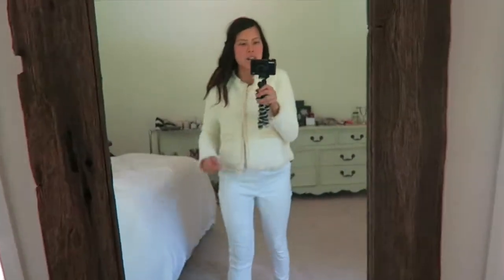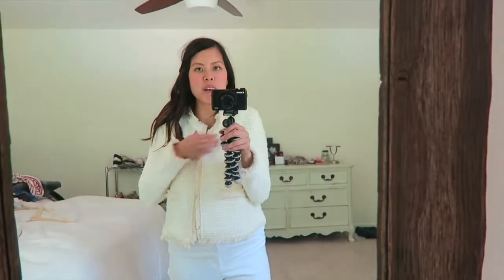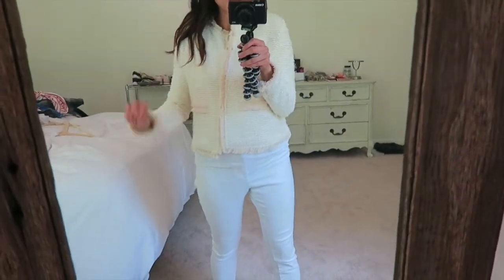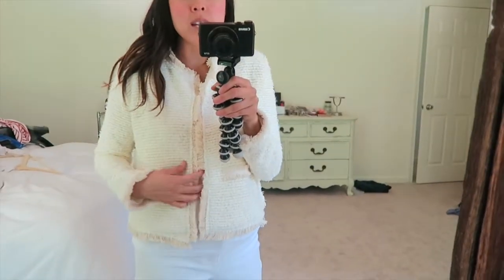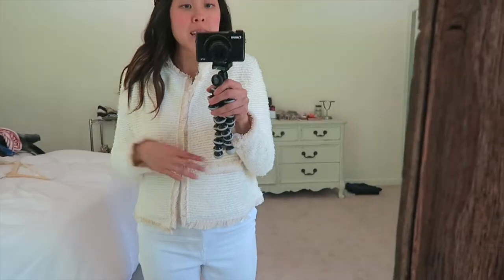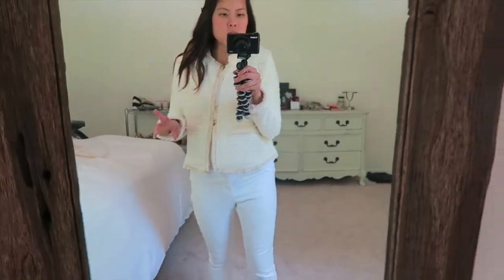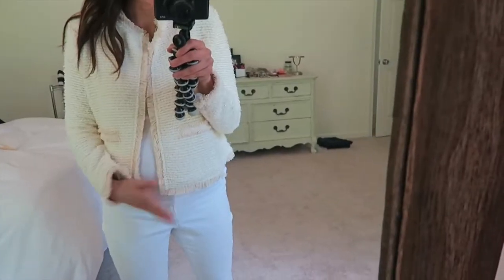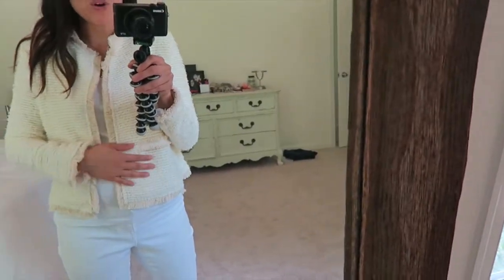So I already have a couple of fall pieces that I can't wait to wear. This jacket is literally what I've been looking for. It's just a textured, soft cotton, like sweater, like blazer, and it fits me perfectly. This is a size extra small. I'm either a 2 or an extra small, which I was a little bit nervous about since I'm pregnant, but honestly, this fits perfectly.